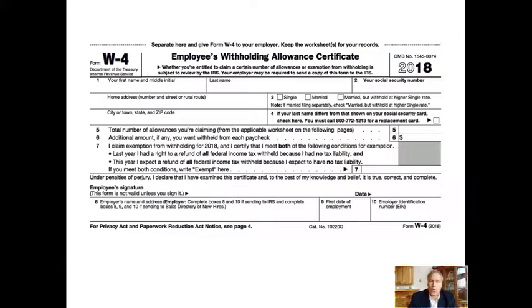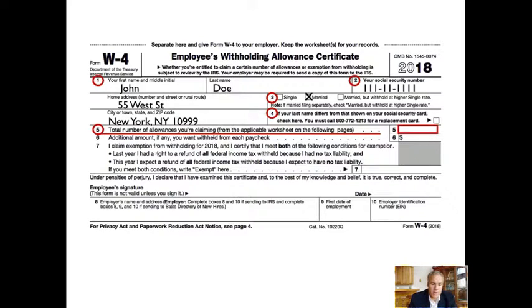Okay, here's what a W-4 looks like, and it's really easy to fill out. Name, address, social security number, single, married, leave 4 blank. Total number of allowances, number 5. That's the number we're going to be looking for during this exercise. And then employee signature and date, and that's it. So this form is really, really simple. And again, we're going to be looking for number 5, the total number of allowances that you're allowed. That will allow you to get your pay increase.